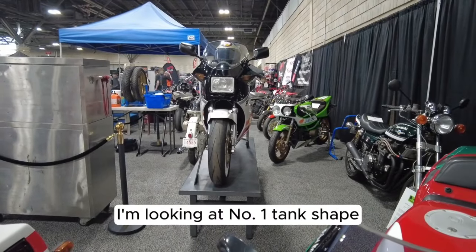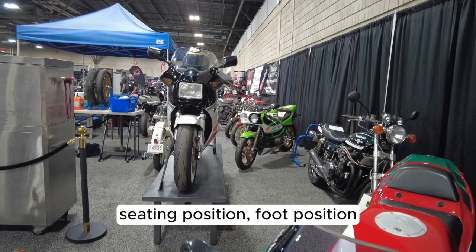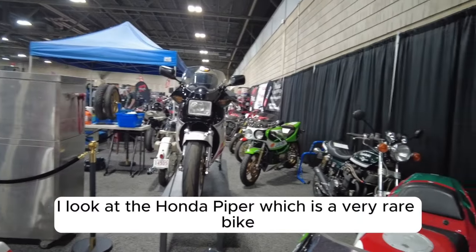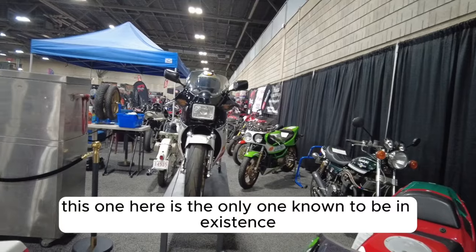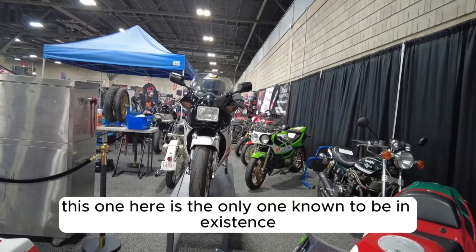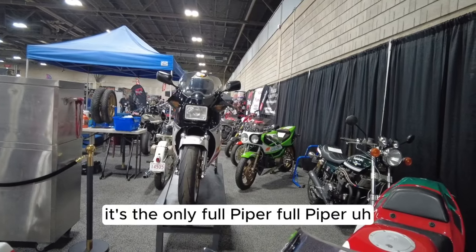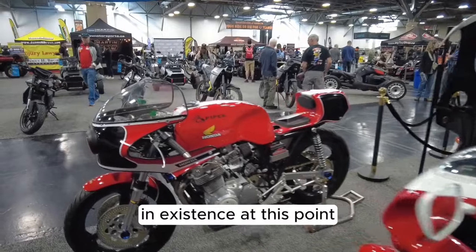I'm looking at, number one, tank shape, seating position, foot position. I look at the Honda Piper, which is a very rare bike. Extremely rare. This one here is the only one known to be in existence. It's the only full Piper, frame and engine, known to be in existence at this point.